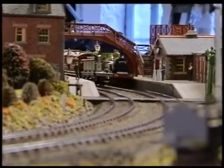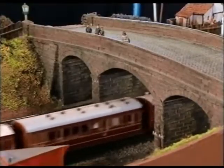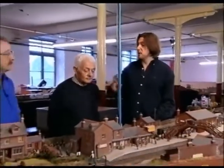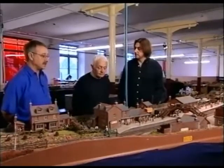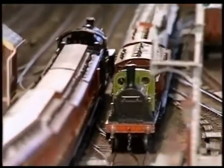I've come to see Robin and Jack from the Keighley Model Railway Club to have a good old snout around their fabulous layout called Ravensbeck. So let's start by, what gauge is it and what era are we modelling? The gauge is O gauge, one of the largest scenic scales available in this country, and it's to a scale of 7mm to the foot.